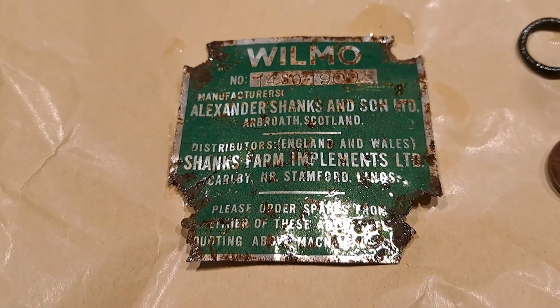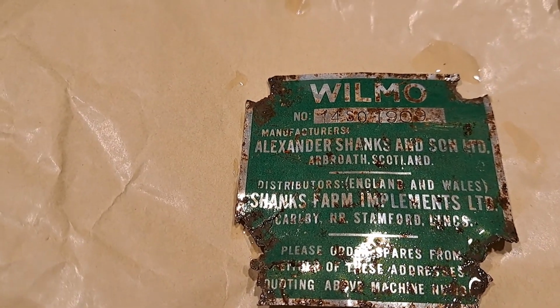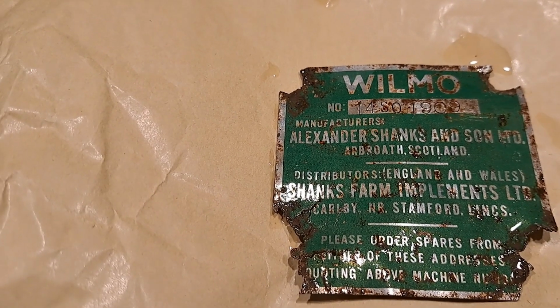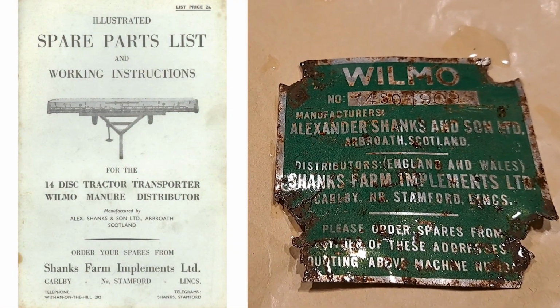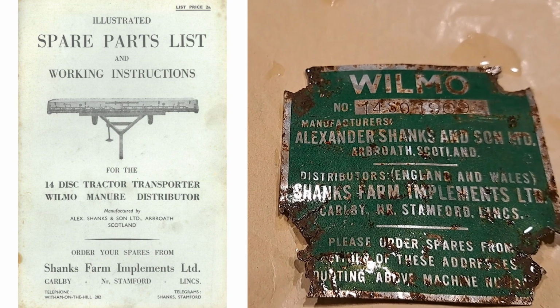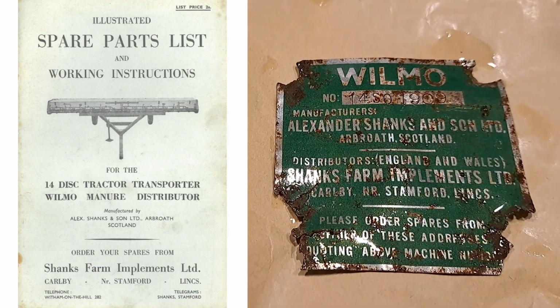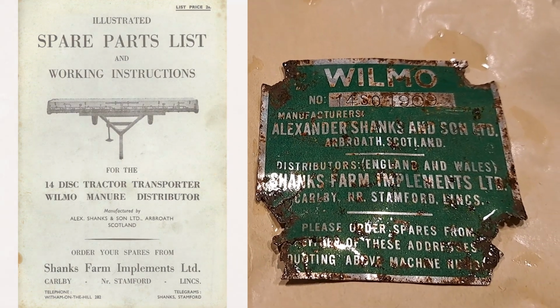And then finally, although it went in the junk pile, this plate from a Wilmo, whatever a Wilmo is. Got the number of the unit and the manufacturer is Alexander Shanks, so I'll look at that a little bit later, see what that's all about.